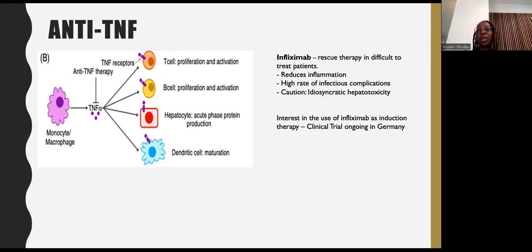So there are arguments linking tumor necrosis factor alpha signaling pathways to the pathogenesis of autoimmune hepatitis. And high levels of tumor necrosis factor alpha have actually been found in blood of patients and hepatocytes of patients with autoimmune hepatitis. So this is where this anti-TNF treatment actually also comes through.